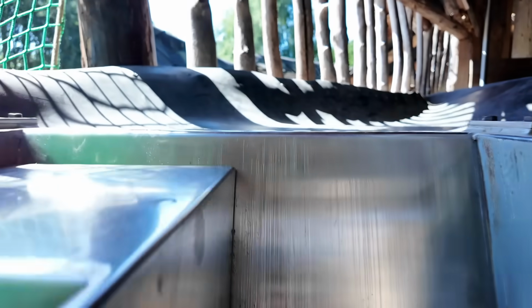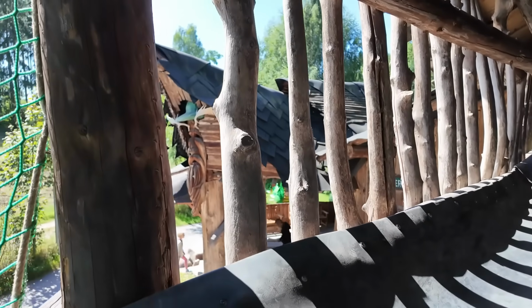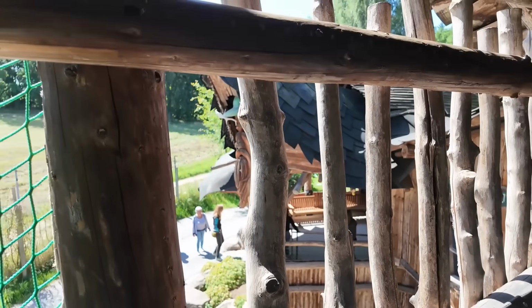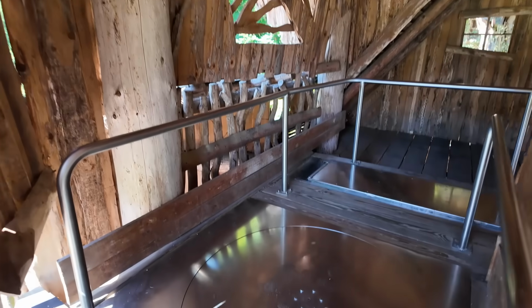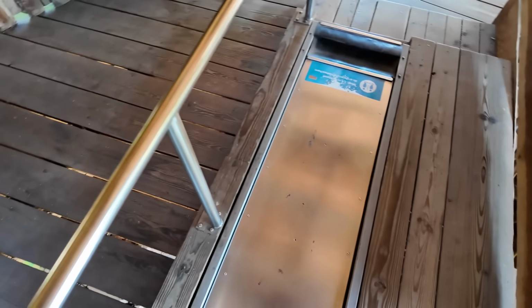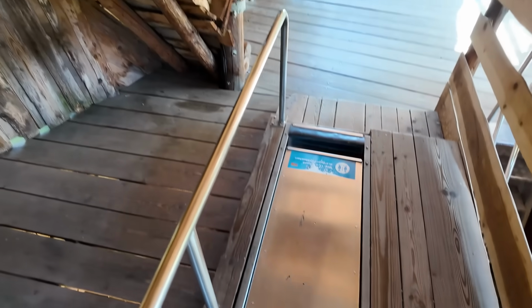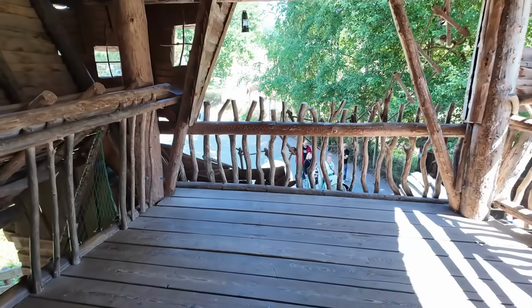This is different now. It's like built in a tree house. It's never easy filming on these going up. We made it. Loving a fun house. I've never seen one like this before. It's like a tree house. It's great. Really enjoying this park.